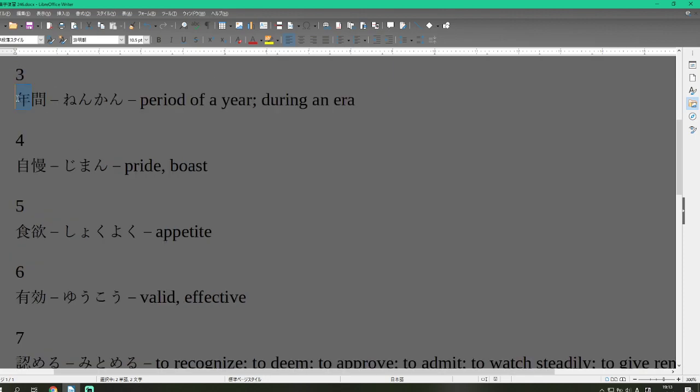Number three is nenkan. Nen on the left side is a year. Kan on the right side is some period of time. So a nenkan is in the period of a year. A nenkan is the period of a year.